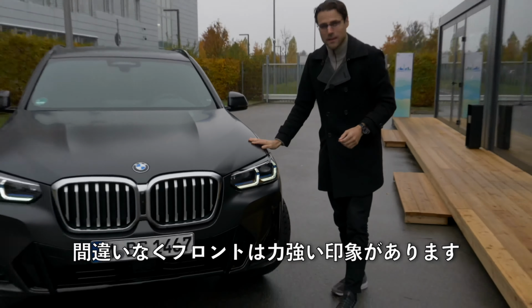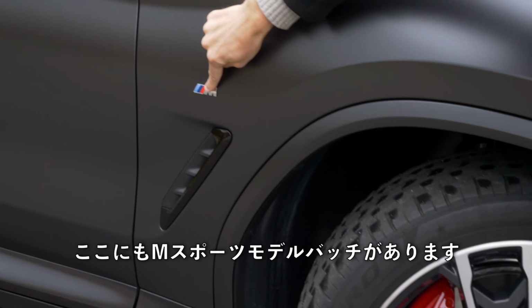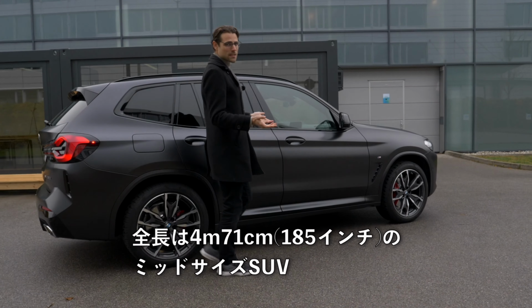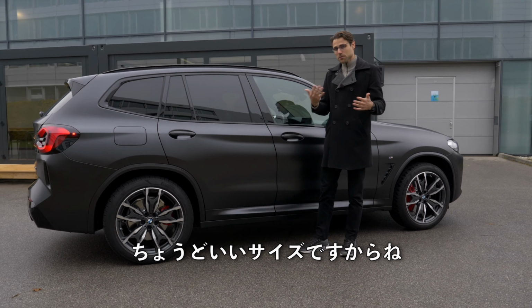We have 20-inch wheels mounted today, really massive. You can see them right here. These are, of course, an option. And once again, the M Sport model, you can also see the badge right here. Length remains at 4.71 meters or 185 inches, mid-size SUV. This is also what makes it so successful, because it has the right size, not too big, but also not too small.